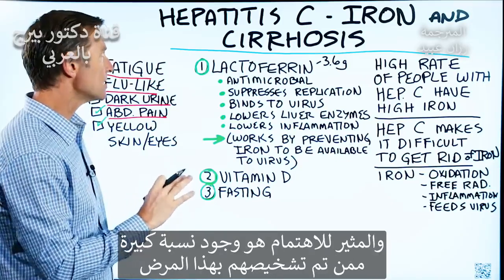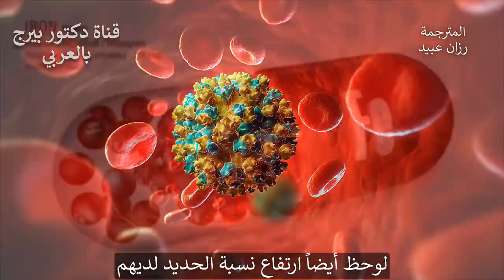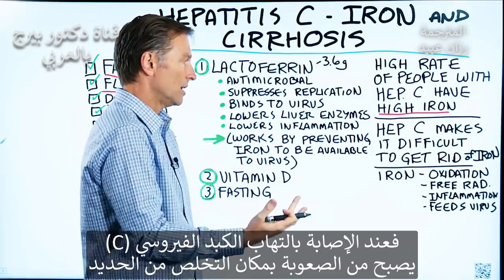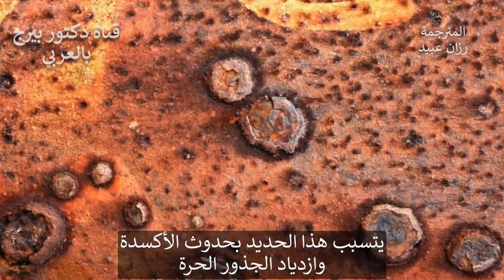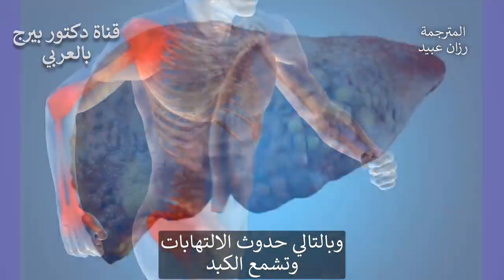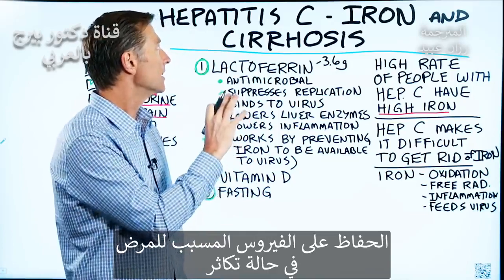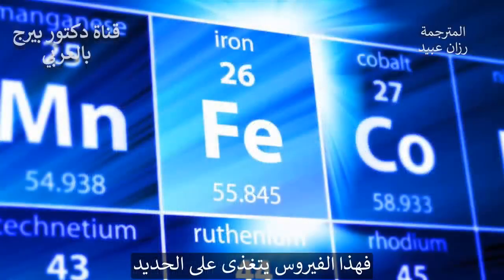Now, what's interesting about hep C is that there's a high rate of people with hep C that also have high iron. And when you have hepatitis C, it makes it more difficult to get rid of iron. So usually you're going to have iron overload. And that iron creates oxidation and a lot of free radicals, and that's what's going to lead to inflammation and cirrhosis. And not only that, iron is needed to keep the virus that's causing the problem in reproduction mode. So it actually thrives on iron.